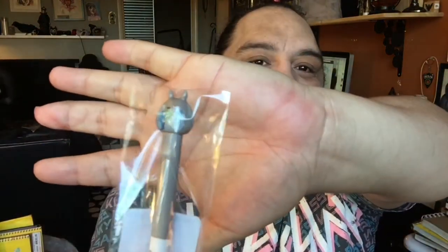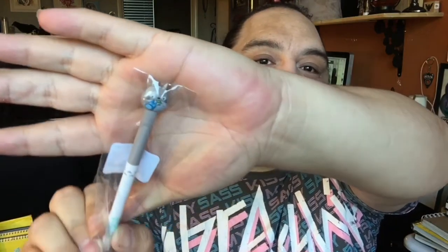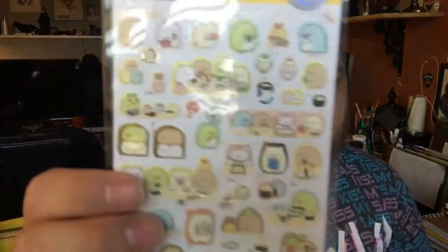And then I got this for my friend, because she loves Hello Kitty. So it's a Hello Kitty pen. And I found, for me, a Totoro pen. Oh, look at that. So cute, Totoro. He's got a little blue Totoro on his face. And then I found a Totoro sticker. And then I found little stickers that look like little Totoros, but they're just little animals.